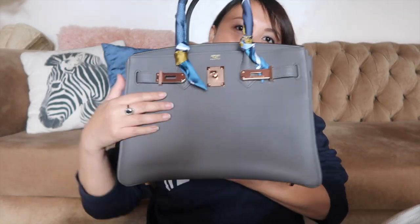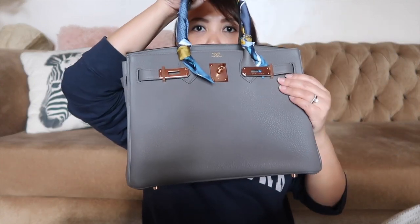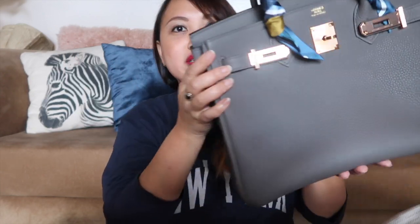Now the next item is this Birkin that I have. It's in the color Etain, or Gris Etain, which is like gray. I don't know if I'm pronouncing it correctly. I've taken French lessons for a few months now and I'm still horrible at pronouncing things, but it is also in the rose gold hardware. Guys, I have taken off the protective plastic on this section, of course, because otherwise I wouldn't be able to twist it around and it just looks too obvious. But as you can see, here, here, and here, it's still on. And then on the bottom too.